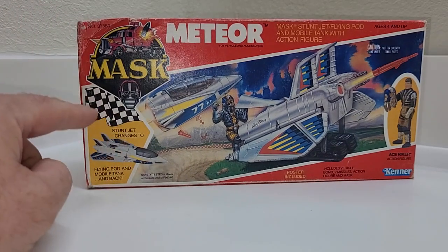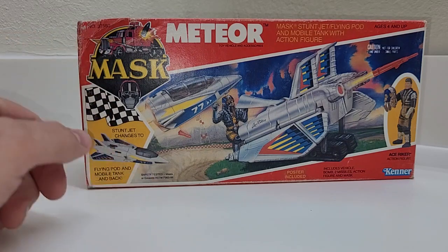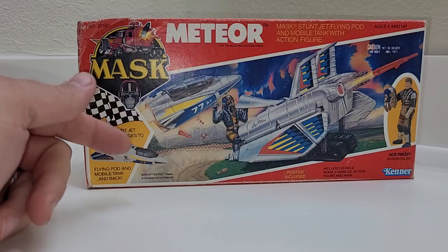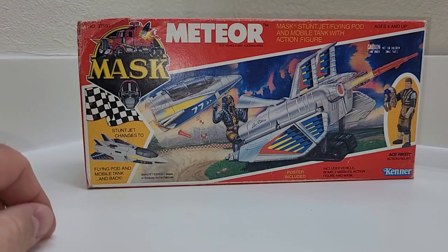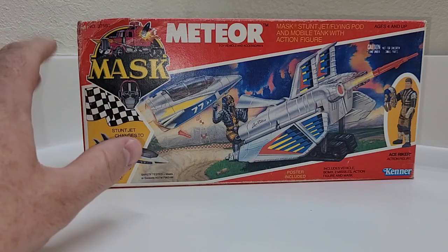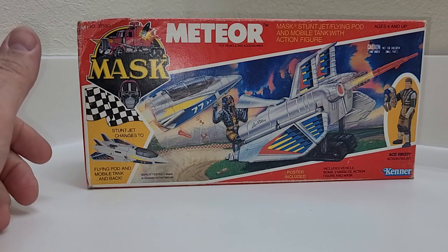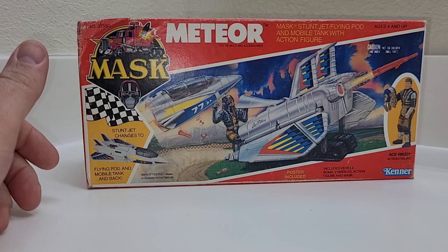I had a few things from the racing theme. It was a whole racing theme towards M.A.S.K when it got to '87. '88 was Split Seconds, but '87, '86 was just the racing theme, where they were competing in races against Venom or something. I don't even know. I just know I had a couple of them from that line.